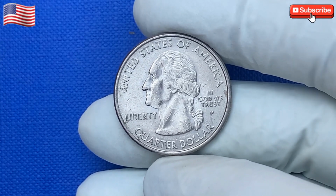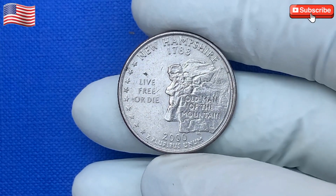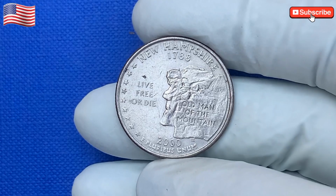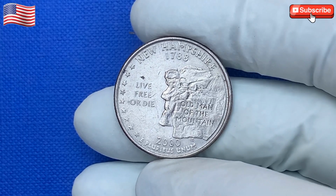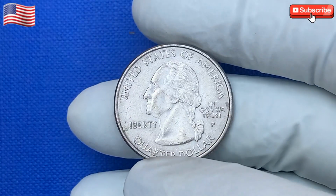The Delaware quarter was the first in the 2000 series and is particularly significant for collectors. It features a design of Caesar Rodney, a prominent figure in Delaware's history, riding horseback to deliver the vote for independence during the Revolutionary War.